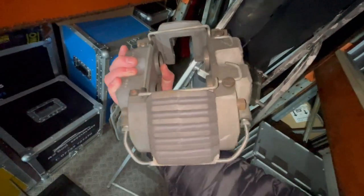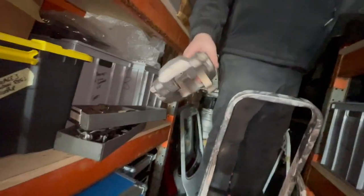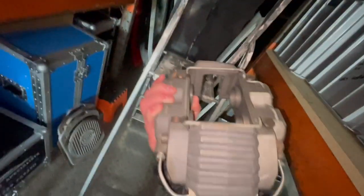That is sexy, that. Brand new calipers. Front. Yeah. Massive, these as well, aren't they?